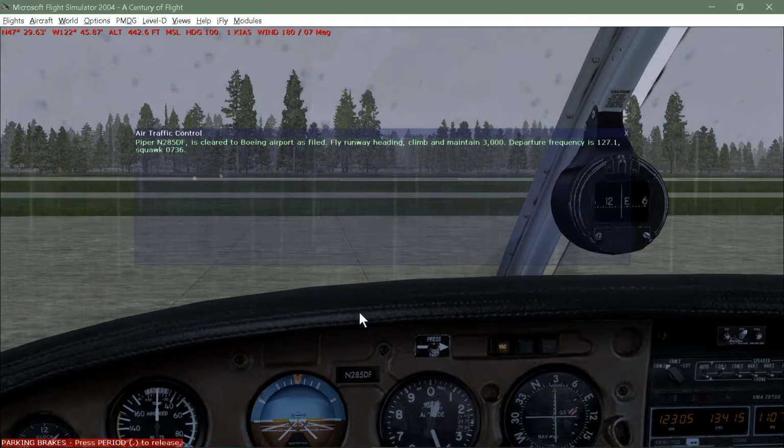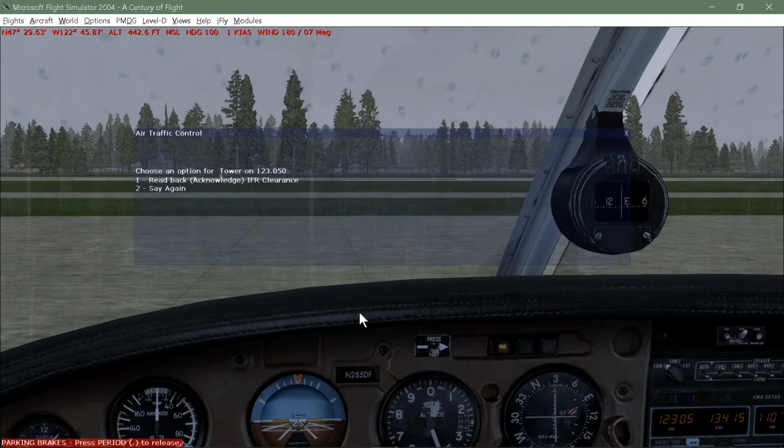Piper, November 285, Delta Foxtrot is cleared to Boeing Airport as filed. Fly runway heading to climb and maintain 3000. Departure frequency is 127.1, squawk 0736.